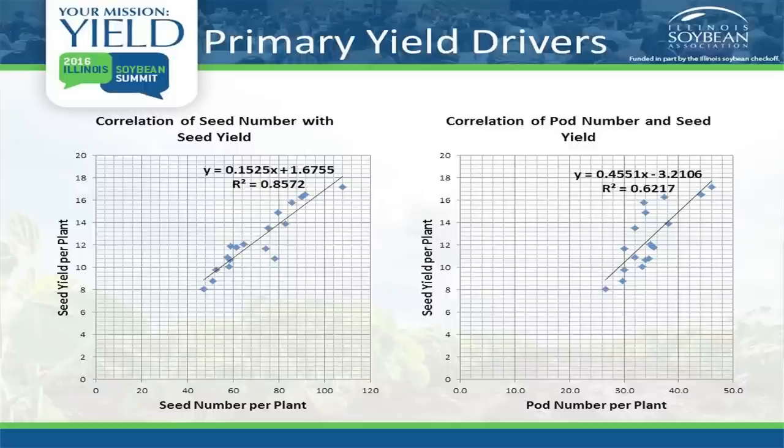So if every data point was on that line, you'd have an R squared of 1. That's as good a correlation as you can get. If you have an R squared of close to 0, if these blue dots were scattered randomly all over this graph and we just plopped a line on there and there was no correlation between the data and the line, you'd have an R squared of 0. So the closer this R squared number gets to 1, the better the statistical correlation of that line to the data. And all this graph is saying is that the seed number per plant is highly correlated to the yield per plant. Didn't need to spend a lot of money to figure that out, probably, right? Does that make sense? The more seed you've got on a plant, probably the more it's going to yield.